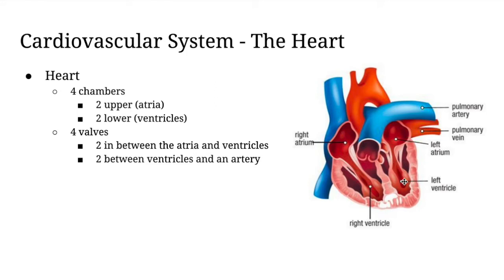You have 2 other valves that are going to control the blood flow out of your heart and into an artery. So you would have a valve here in between the right ventricle and the pulmonary artery. And then you would have another valve. It's not labeled, but it's kind of tucked up back here between the left ventricle and the aorta, which is also not labeled.